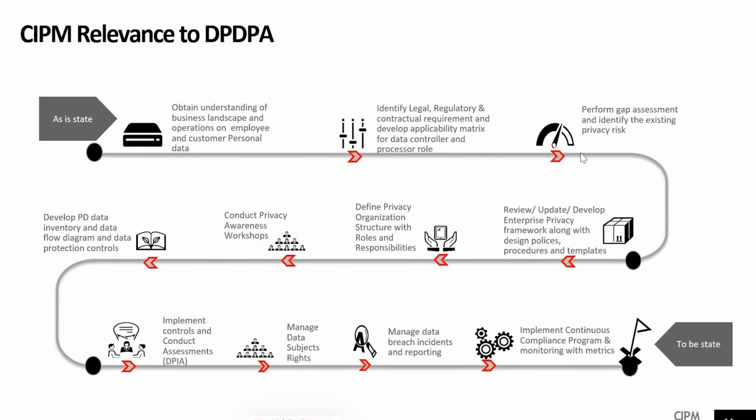Like in GDPR we have 20 million euros or 4% of the annual turnover. Like in Indian law we have 250 crores. All these are very, very big numbers, right? So that's why data privacy training and awareness becomes a very, very important step. And we'll be developing a personal data inventory and a data flow diagram as well as data protection controls. It's a very, very important step, right?